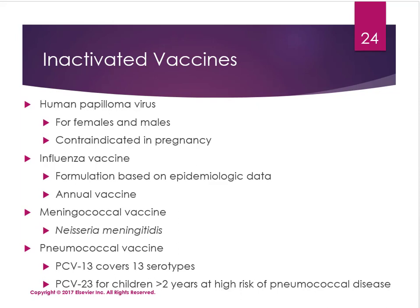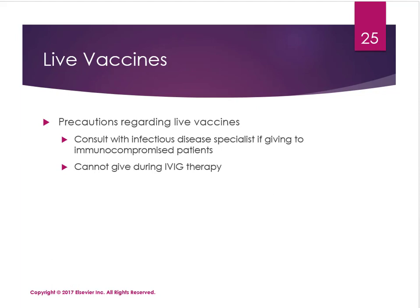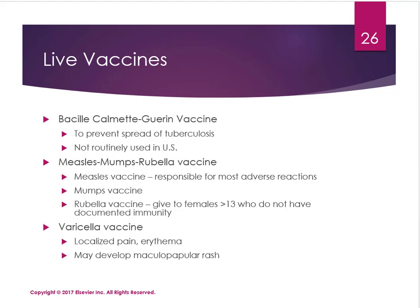Let's talk a little bit about live vaccines. Some precautions to take into consideration when using live vaccines: be sure and consult with an infectious disease specialist if giving an immunocompromised patient a live vaccine, and these vaccines cannot be given during IVIG therapy.